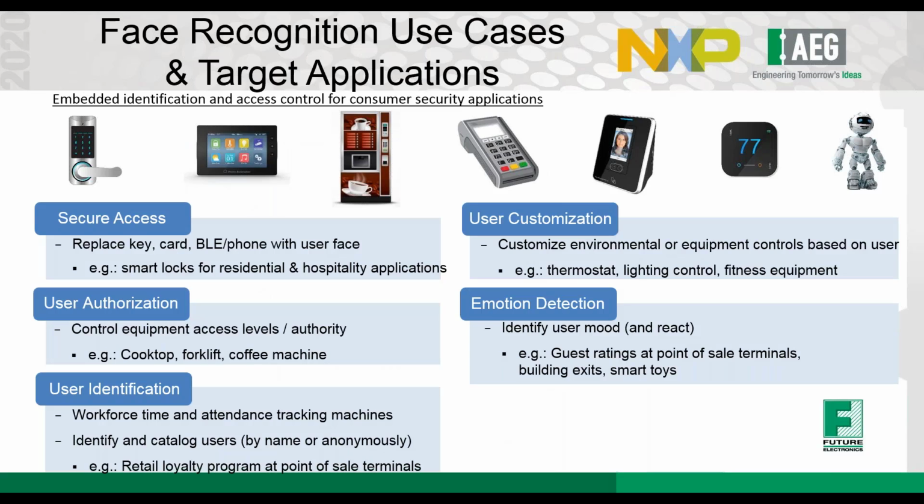Here's a number of the use cases and target applications. So secure access, obviously, probably one of the larger user spaces for this particular platform, but also user authentication. Let's say, for instance, we wanted to create a secure access to a cooktop so children would not be able to gain access to the cooktop. This way, avoiding any unforeseen accidents that may happen.